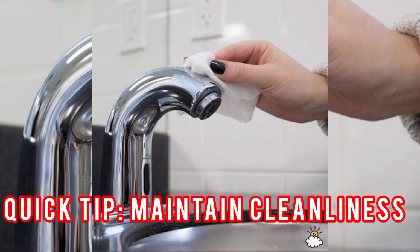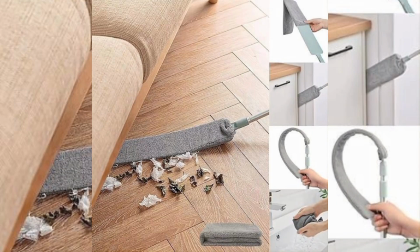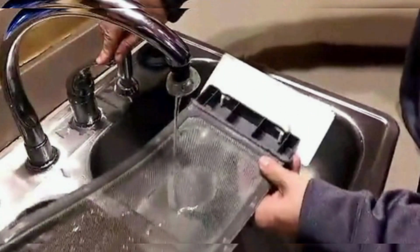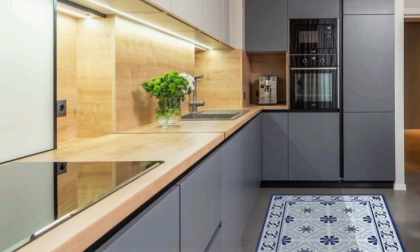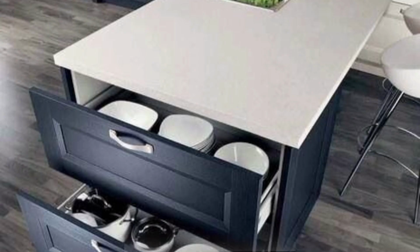Quick tip: maintain cleanliness. A clutter-free kitchen, regardless of its beauty, exudes luxury. Considered the golden rule for achieving an expensive-looking kitchen. In conclusion, crafting a luxurious kitchen involves making thoughtful choices and infusing personal touches.